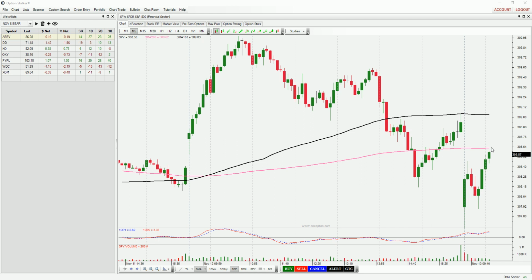All of these bounces after an initial drop have been buying opportunities. So we saw that yesterday. You saw early buying. If I went to the day before, these dips have been gobbled up readily. It's been an easy trade for day traders.